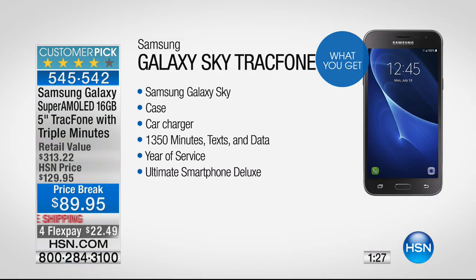If you're stuck to that old plan and you're sick and tired of it, even if you have to pay the cancellation fee, do it. Right. Because you're going to save 10 times the money by having this phone.